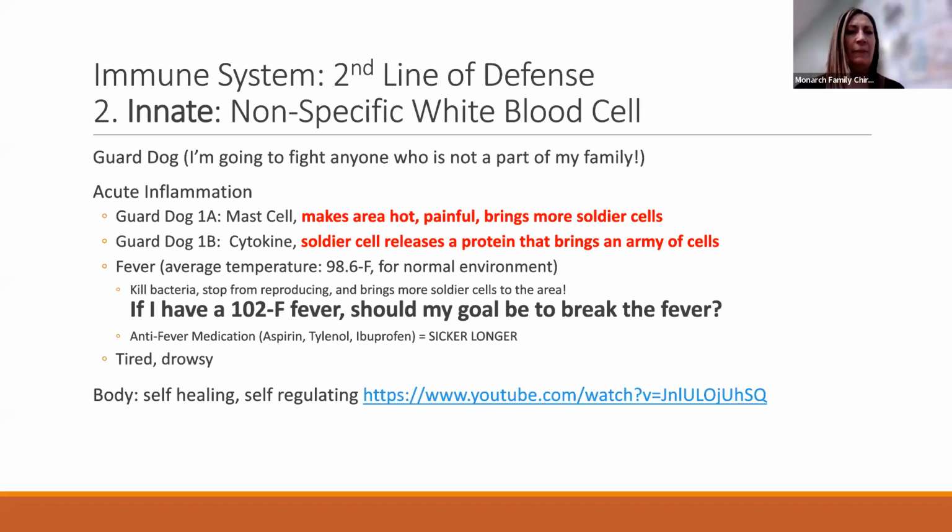So an acute inflammation brings in different types of guard dogs. So we have like the mast cell, right? So it's that initial, making something acute, inflamed, making an area hot, painful, maybe it brings in more of those killer T cells. That's kind of creating an area that's protecting.